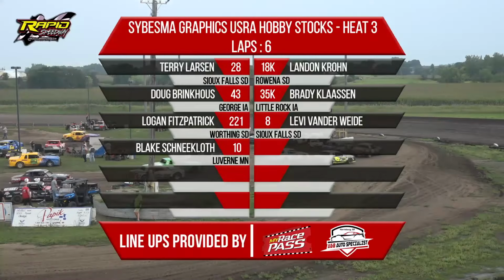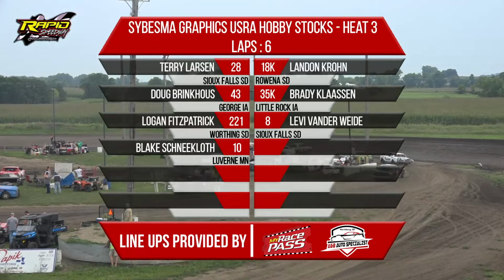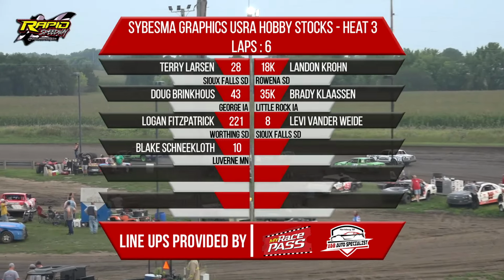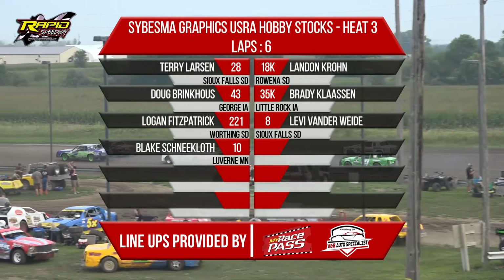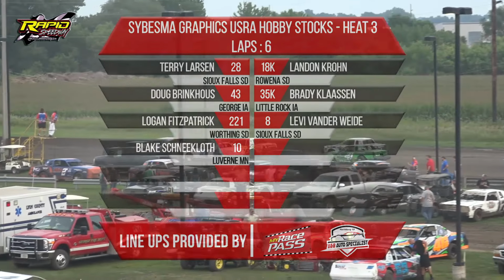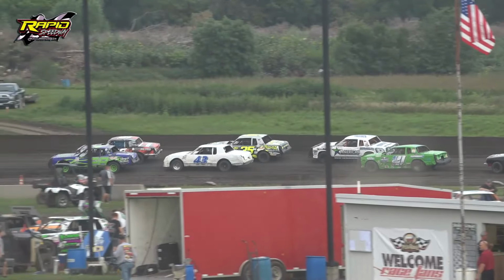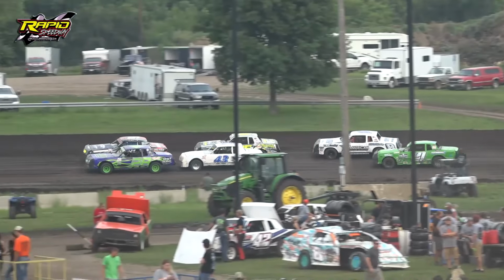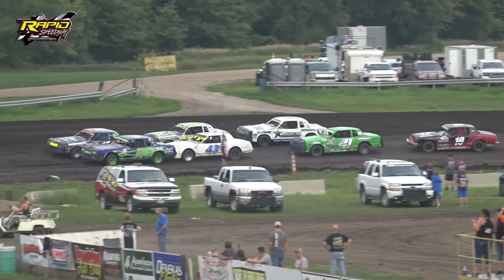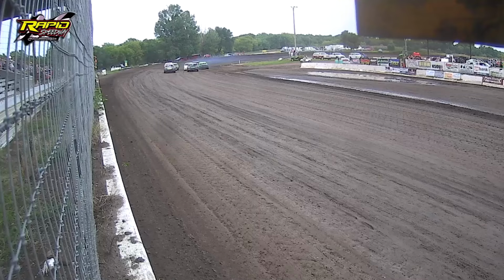To the inside of row number 3, driving the 221, it's Logan Fitzpatrick, and to his outside, your current point leader, the 8 car of Levi Vanderweide. Inside of your fourth and final row, driving the 10 car, that is Blake Sneekloff. 6 laps to distance, third and final heat race in your Sportsman Graphics Hobby Stocks. Back of the pack in that black and red 10 machine, that Schneekloth stepping up from the Sportsman class as we go green flag racing.